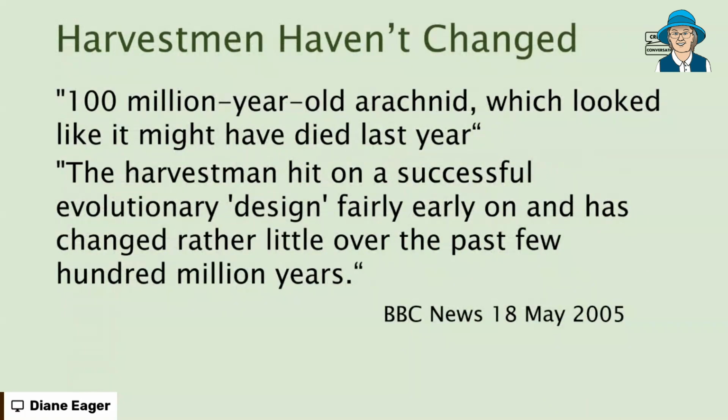They've found other fossils of these. There's another one which was found fossilized in amber, actually 100 million years ago. Arachnid, just meaning like a spider, looked like it might have died last year.